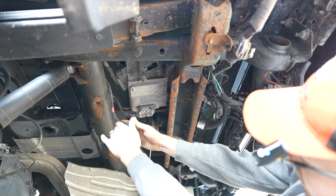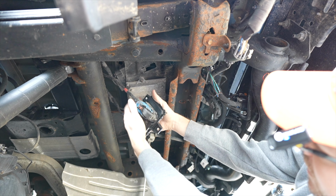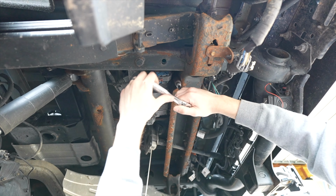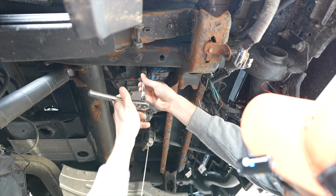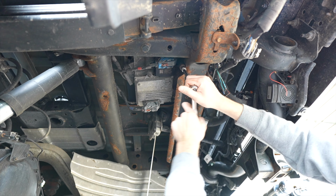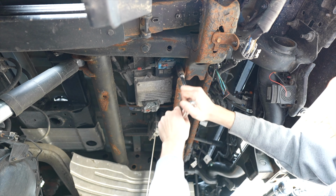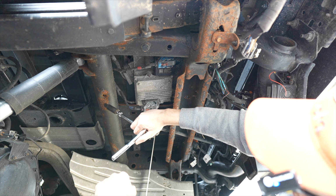Ew, that feels gross. I think one of the next things that we should buy is some sort of blaster. Like a sand blaster or something. So we can fix this ourselves.